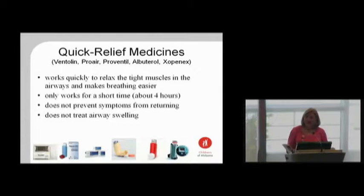Once you take a dose, they only work for about 4 hours. So once you take a dose, within about 15 minutes, the child should feel some improvement in their breathing, but then the medicine is starting to wear off within 4 hours. There's nothing in the quick relief medicine that prevents the symptom from coming back. And there's nothing in quick relief that treats or prevents airway swelling. Their job is to relax the tight muscles in the air tubes. So you open the muscles temporarily, but if the muscles want to squeeze, as the medicine wears off, the squeezing occurs again and the symptoms increase.